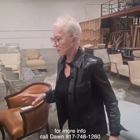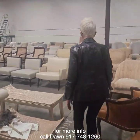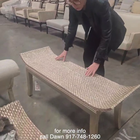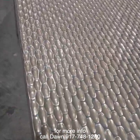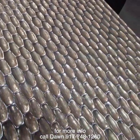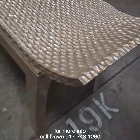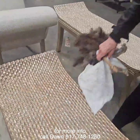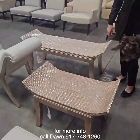We have so many things here, all different shapes, sizes. This is our beautiful bench that we do in silver. The carving on this is incredible. This takes the carver about 2 days just to carve this, and he's very fast. We make it in several sizes. This is the smaller size. This would grace the foot of any bed or at the end of the bathtub.